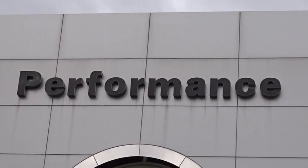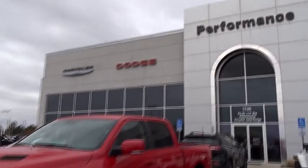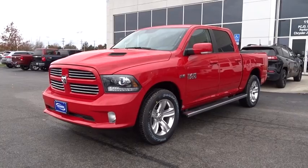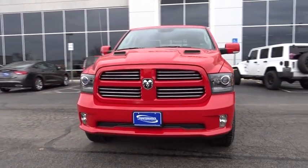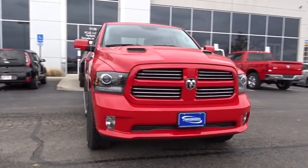2016 Ram Pickup 1500. The Ram 1500 is the most awarded Ram truck ever. Its exterior styling rethinks and outclasses every truck out there. Bred for strength and intelligence, the Ram 1500's towing and cargo hauling capabilities come naturally. This vehicle has less than 100 miles.